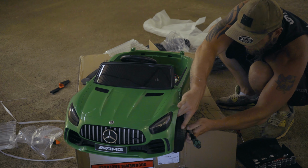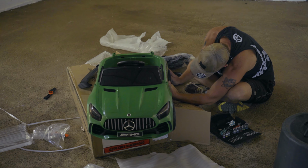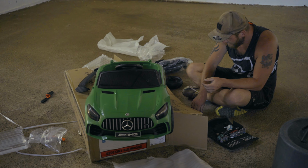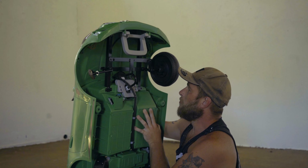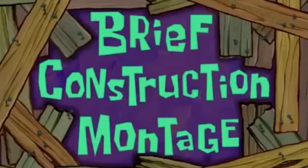It's so funny watching you work on this with those tools. You actually look like a giant working on a real size car. Oh, we need to give this more rock. Brief construction montage.